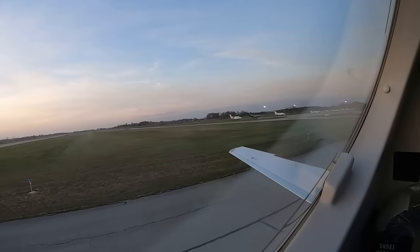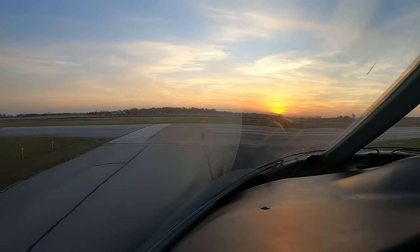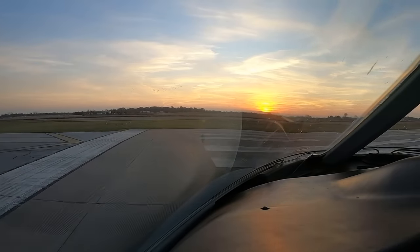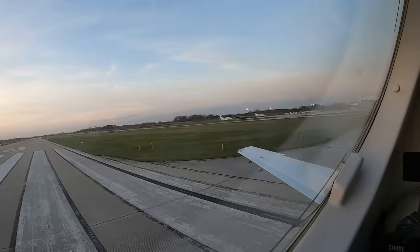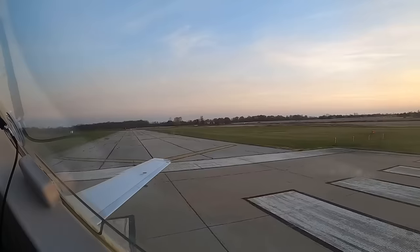This airport, TYQ, just got an extended runway, extended it a couple thousand feet. So pretty significant upgrade. It's nearly 7,000 feet long. Okay, here we go.